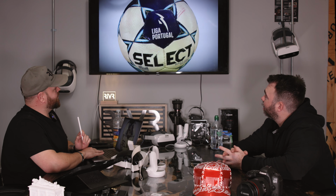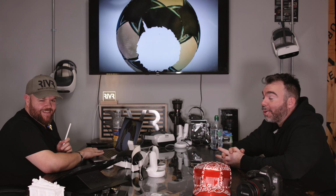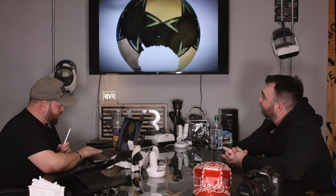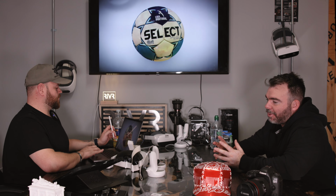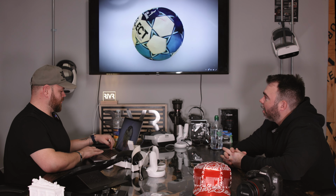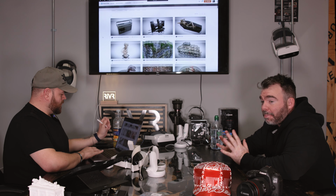Let's have a look at the bottom. So a little hole in the bottom. There's obviously a hole in the bottom because I couldn't do that. It was on a transparent plastic stand. So how are you going to get the ball to stand upright without it being on a stand? It has to be perfectly still.